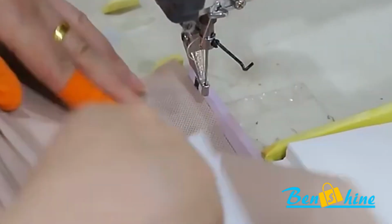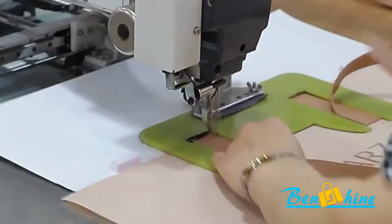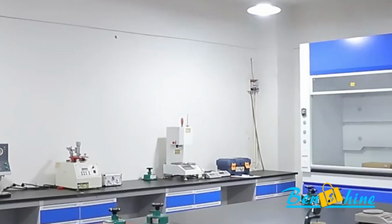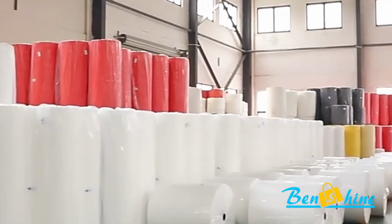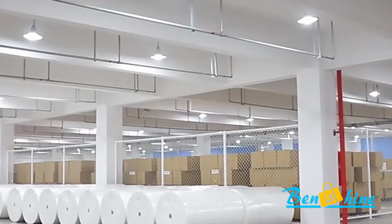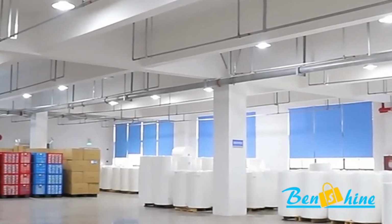To guarantee quality, we implement rigorous inspection protocols at every stage of production. From material testing to final product checks, we ensure that our tool bags are reliable, durable, and ready for tough tasks. Watch as our dedicated team brings innovation and expertise together to create tool bags that exceed expectations.